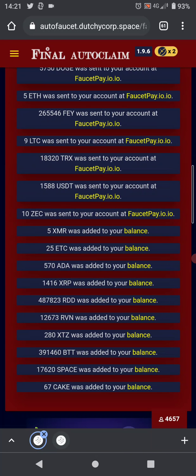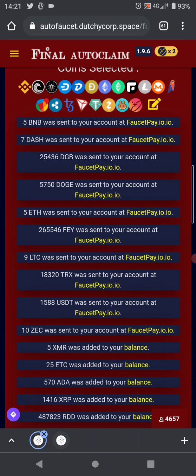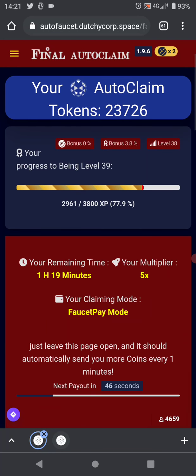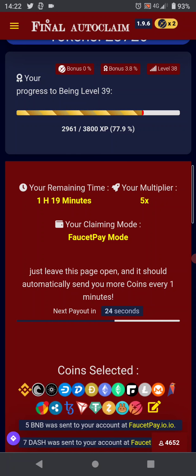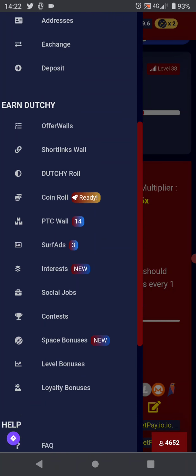Yeah, so these are added to the balance at the bottom there, and the rest of these are going to Faucet Pay. So if I go into my Faucet Pay account, I will see the balance adding up there. But it really is a good site. You just have to remember to collect these tokens here. Obviously, I'm getting low now. I'm down to 23,726. So I do need to do a few more of these, and probably this is one of the reasons I'm making this YouTube video now, to get that 25,000 again, or maybe even more depending on how many views the video gets. But yeah, there's a lot of things on this site that are quite interesting.